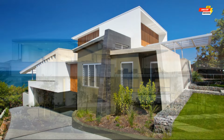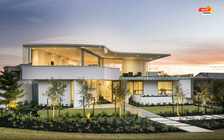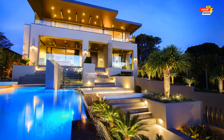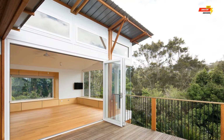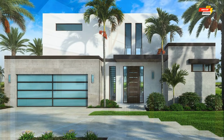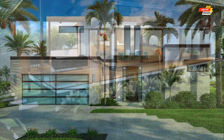8. Outdoor living spaces. Maximize your beach house's potential by creating inviting outdoor living spaces. A patio, deck, or balcony can provide a place to relax, entertain, and enjoy the coastal breeze. Consider adding comfortable seating, a fire pit, a barbecue, or a hammock for ultimate relaxation.